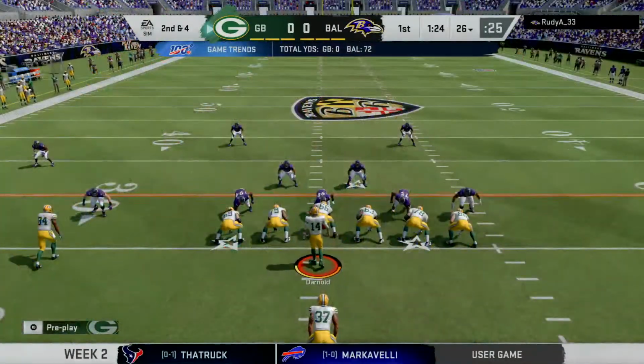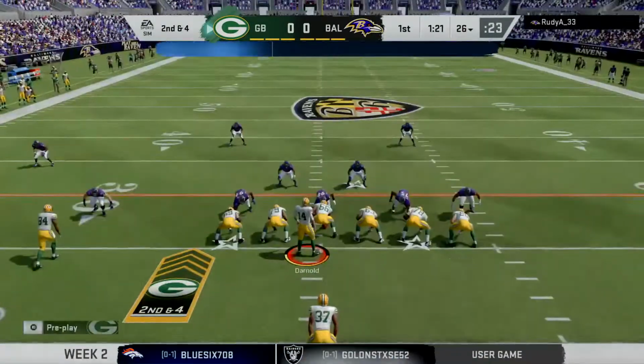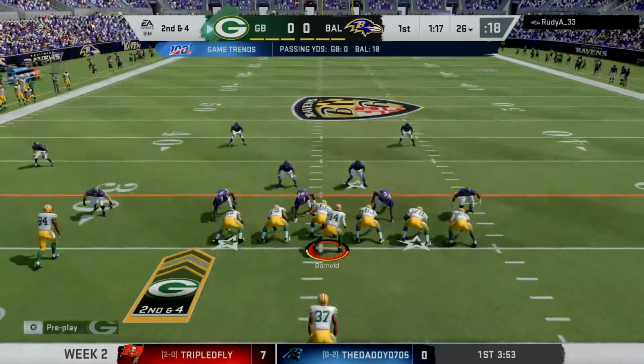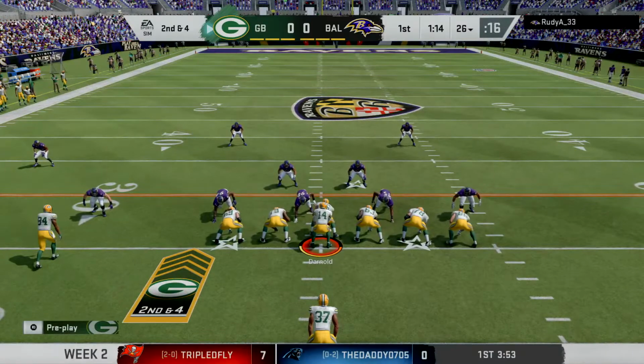Well, you went 3 and out, and now they have that opportunity. No, you didn't go 3 and out. I went 3 and out on that first drive. I'm trying to do better here. Sponge. No.